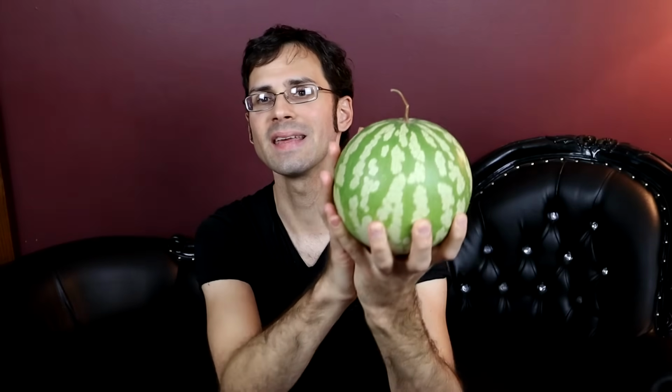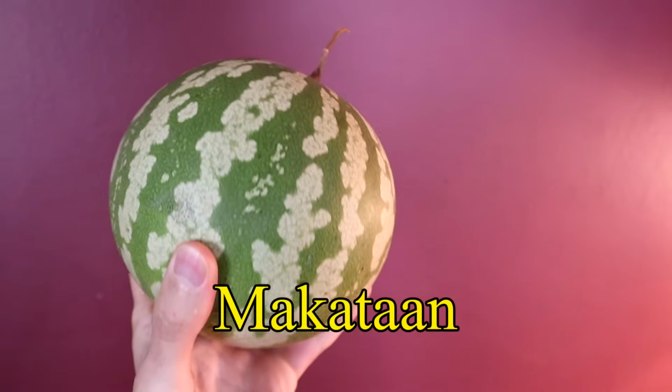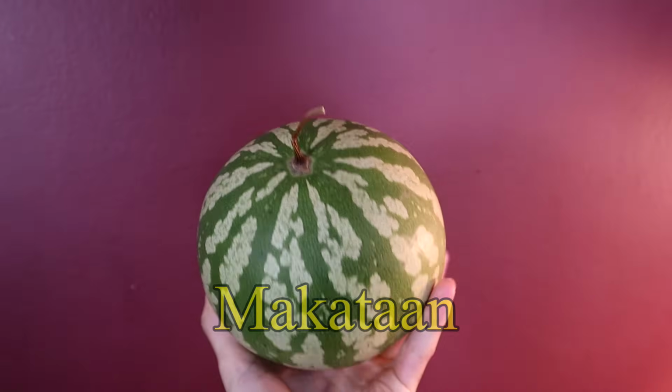This right here is the citron melon, also known as the Makataan. This looks like a little watermelon, right? Kind of like if you took a big watermelon and squeezed it down into a little round shape. And that is no coincidence. This has the same common ancestor as the watermelons that we find at supermarkets today.